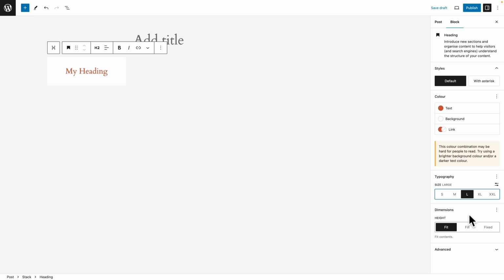And I can set dimensions to fill or fit or fixed. My height, cool. Don't really know what the hell's doing there. What do these do? Oh, I can set a custom size. What's a rem? I'll just use this slider. That'll do the job. There we go. I can open that up. But that's basically all you have, unless you know to click on these three little dots.